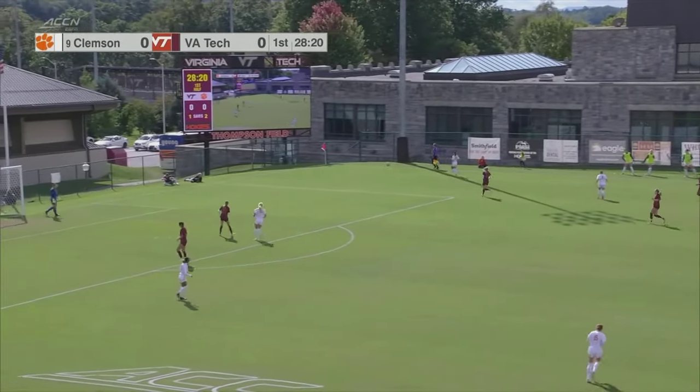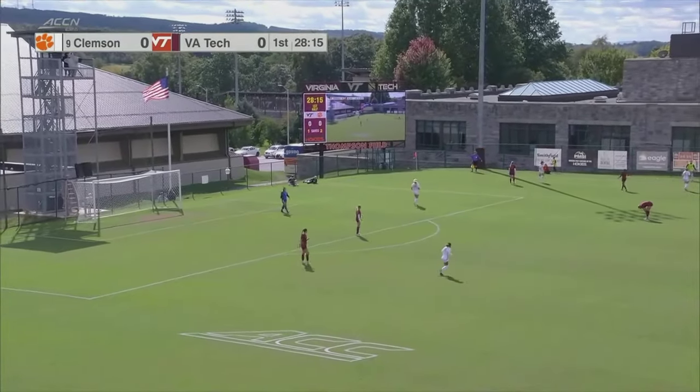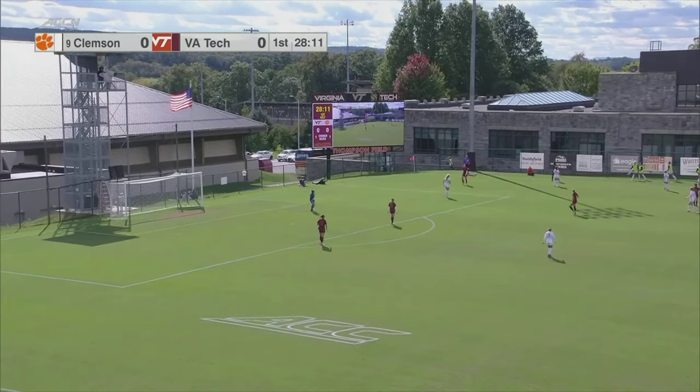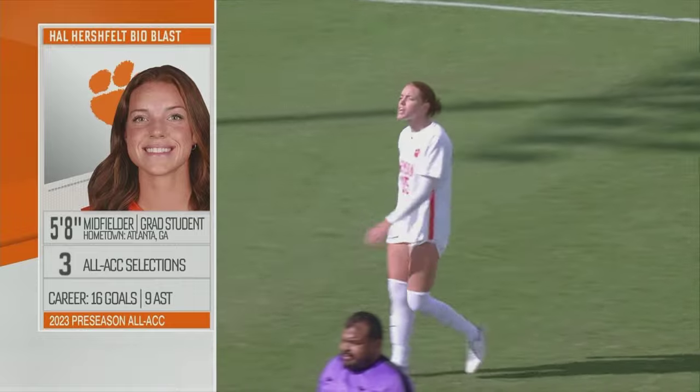Loads of space. Too far on the touch. Yeah, the idea was right, but just a little bit too much on that one. I don't think anyone's going to catch that one. But you saw McKenna Morris getting into the attack.